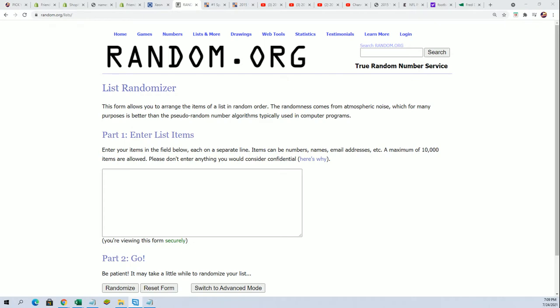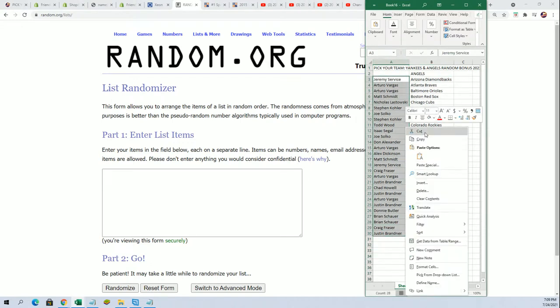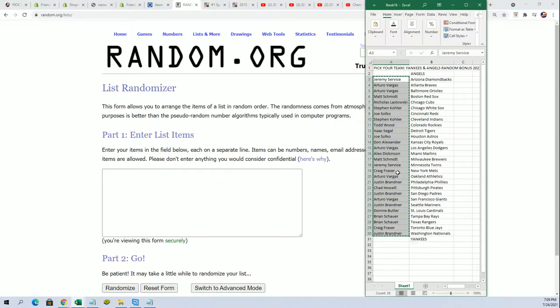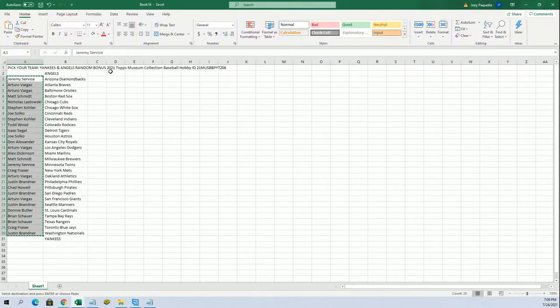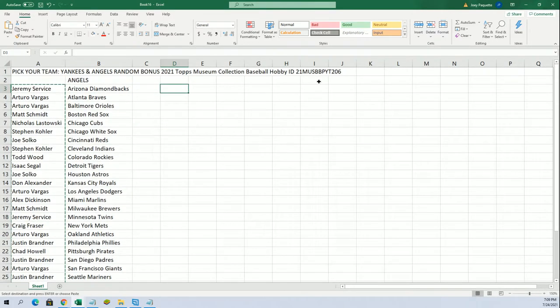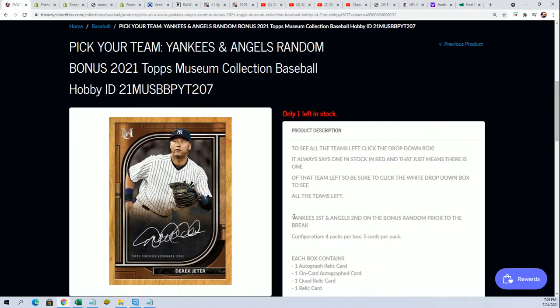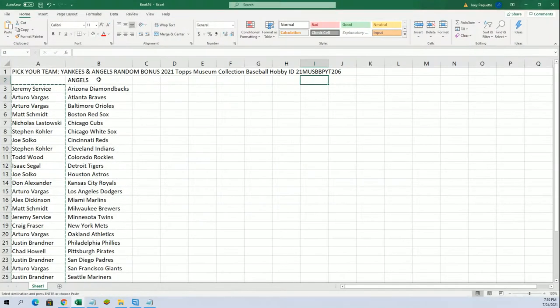So we're going to start things off with a big random to find out who gets the free teams in Museum. We're going to random the owner name 7 times. And if your name comes up number 1, you own the... I forget if it's Yankees or Angels, number 1. Let me see. Yankees are first. Angels are second. So good luck. We'll see who gets those teams right now.